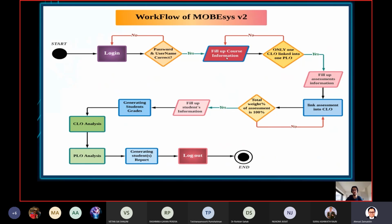Here the lecturer needs to fill up the course information such as the course code, the course name, and more, and needs to link each CLO to one BLO only. On the system side, the system will ensure that every CLO is linked to one BLO only. If not, the system will ask the user to fill up the course information again and will not allow moving to the next page.